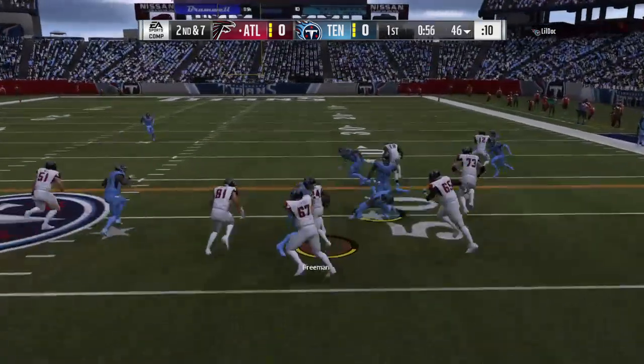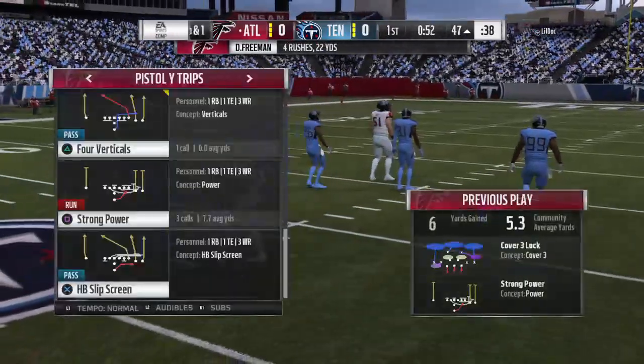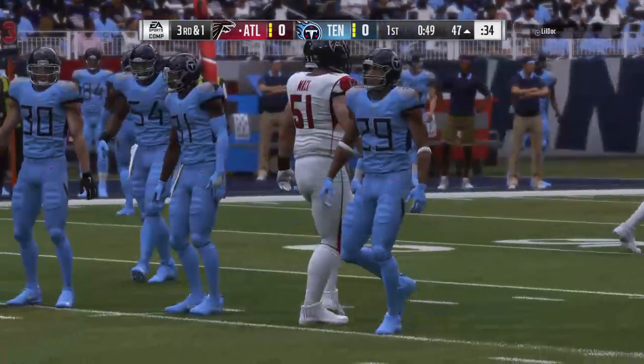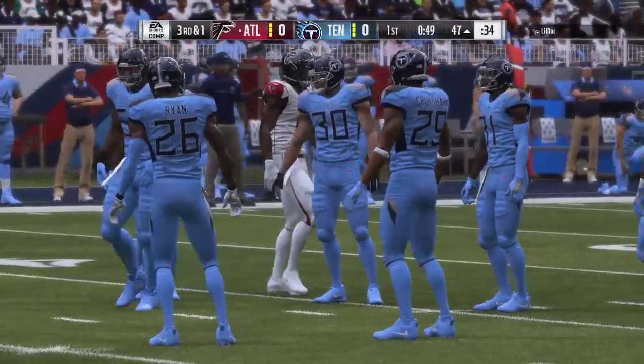Now Ryan going to give it to Freeman. And he's up over midfield and down into Tennessee territory. That's going to be a 6-yard gain. It leaves him with 3rd down and just a yard to go. And there's a run to be happy with. Good, solid yardage. You'll take that anytime you hand the ball to a back.